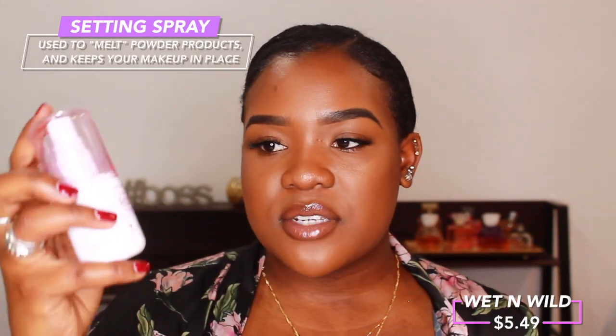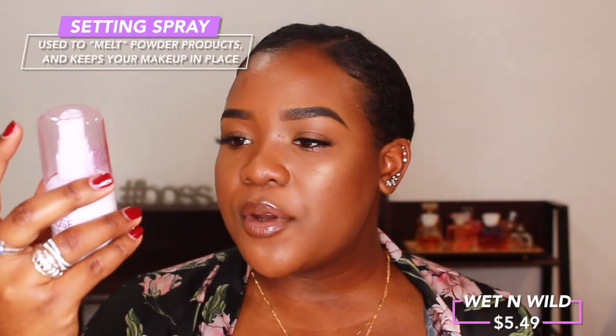After I've done the face stuff, I then set my makeup, and what I've been using recently is this Wet n Wild Photo Focus Rose 3-in-1 primer water. So this is to prep, set, and refresh. If you're traveling, it's also really good to use on the plane. You can use this before you do your makeup, after you do your makeup, or if you've just taken a shower, you're about to go to bed and you just want to spray your face. I like the versatility of this. It's pretty good. I've only been using it for maybe a week, but I like it so far.